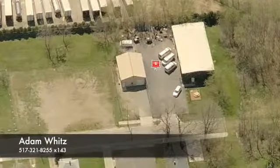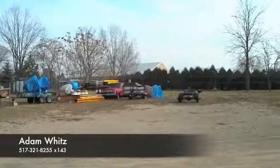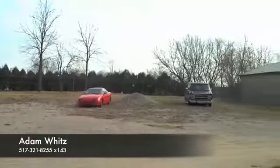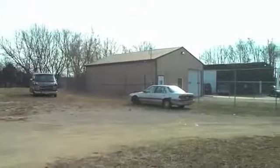205 and 207 Bell Street in Lansing's North End is a unique opportunity for an end user or an investor or both. 207 Bell is a 40 by 80 foot pole type structure which is currently being used by the seller to run his heating and air conditioning business.